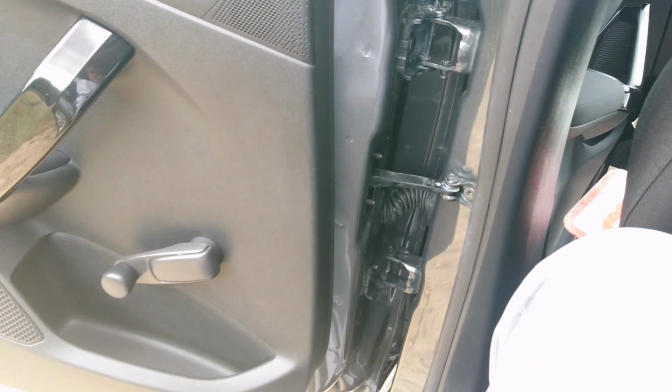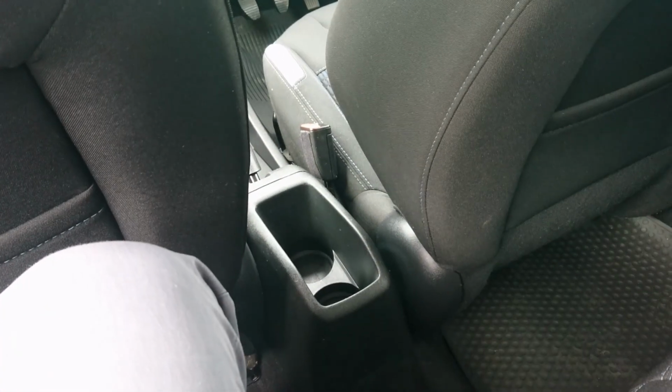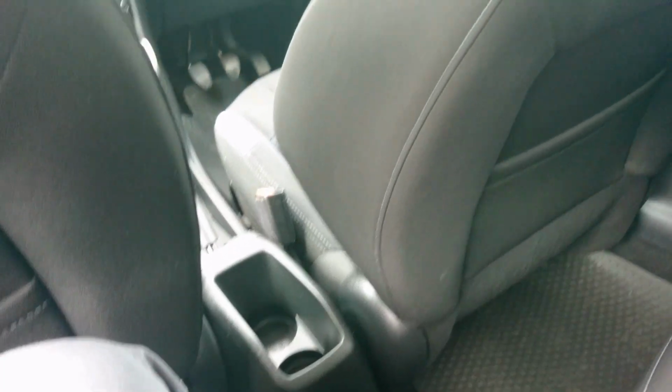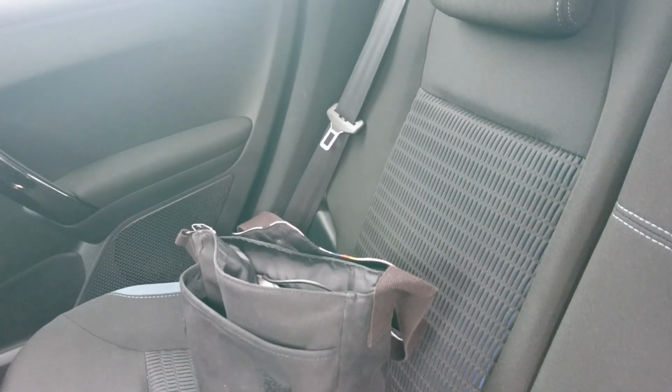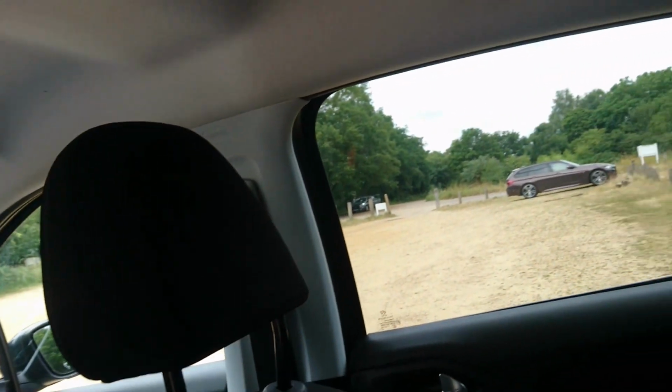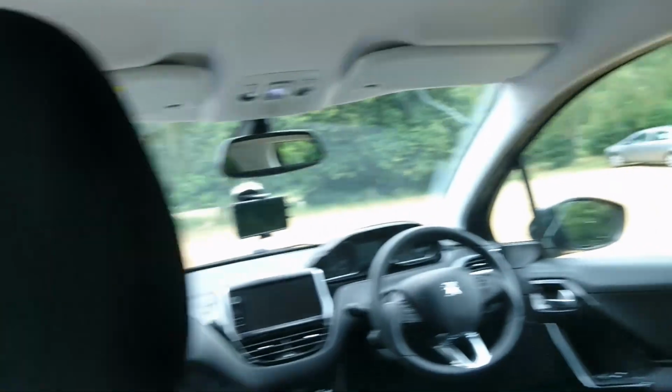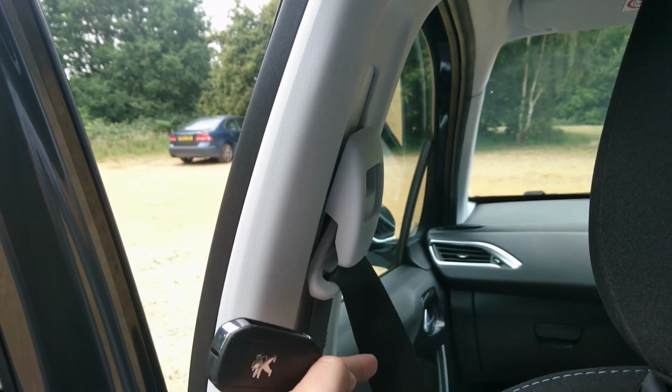And we've even got little door bins there. I think in some of the upper trims you'd get an armrest or a cubby there, but we've got two cup holders. No central armrest for the passengers there. But yeah, I'm quite impressed. You don't get a courtesy light, but that's really par for the course. Get some enormous big sort of coat hooks as well. You actually get two in this car, and adjustable height seat belts, which is brilliant.